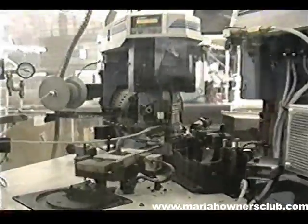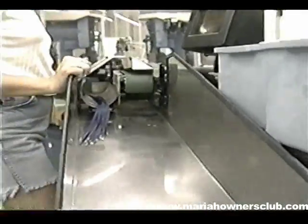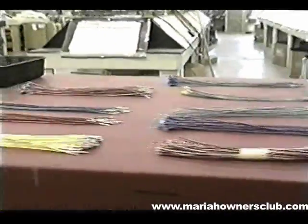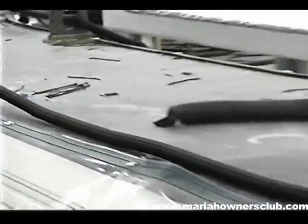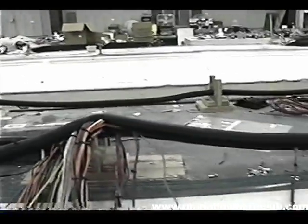Mariah's wiring division uses an automated crimping system that creates a permanent bond between the wire and connector. These color-coded wires are then pre-measured for a custom fit between boat component and connection point. They are bundled into wire runs and loomed for a tidy appearance. The connector ends of the looms are then encased in molded plugs for a corrosion-free, watertight fit that allows for easy connection and disconnect.